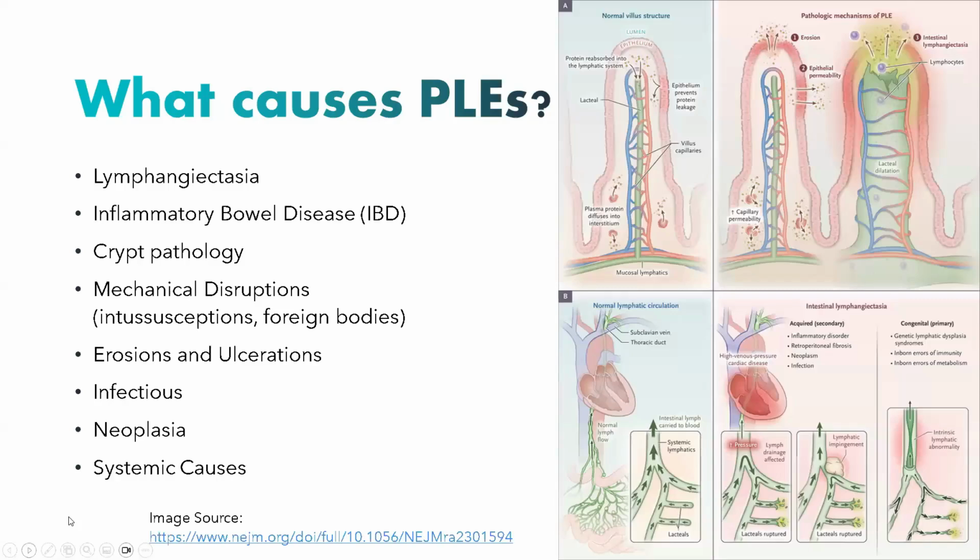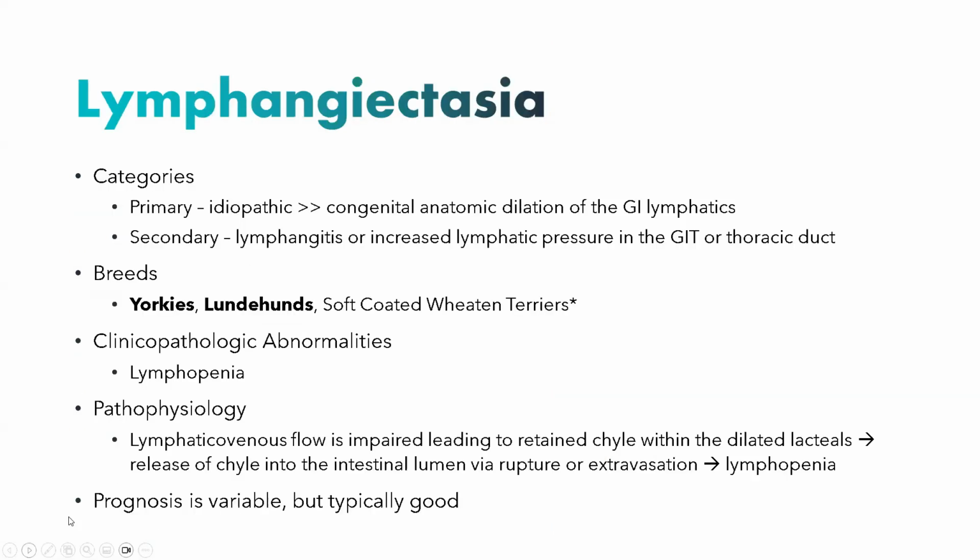So there are many causes of PLEs, or protein-losing enteropathies, as you can see on the left, and we'll go through each of them. I think the most common is probably lymphangiectasia. There are two categories, similar to the majority of diseases out there. There's primary, where they're either born with it or it's idiopathic. Common breeds would be Yorkies, Lundehunds, if I said that correctly, and Soft-Coated Wheaten Terriers. And secondary could be due to something like lymphangitis, which is usually more so in brachycephalics, specifically French Bulldogs.